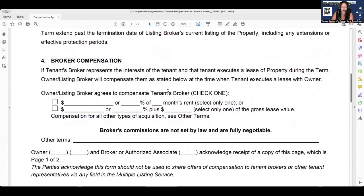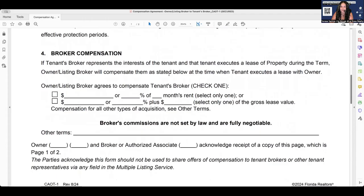Broker compensation. This is how you're going to get paid. If tenant's broker represents the interest of the tenant and that tenant executes a lease of the property during the term, owner, listing broker will compensate them as stated below at the time when tenant executes a lease with the owner. What are you going to get compensated? Owner, listing broker agrees to compensate tenant's broker. What? Are you doing a flat amount? Or are you doing a percentage of the first month's rent? Or are you doing a flat amount or a percentage of the gross lease value?